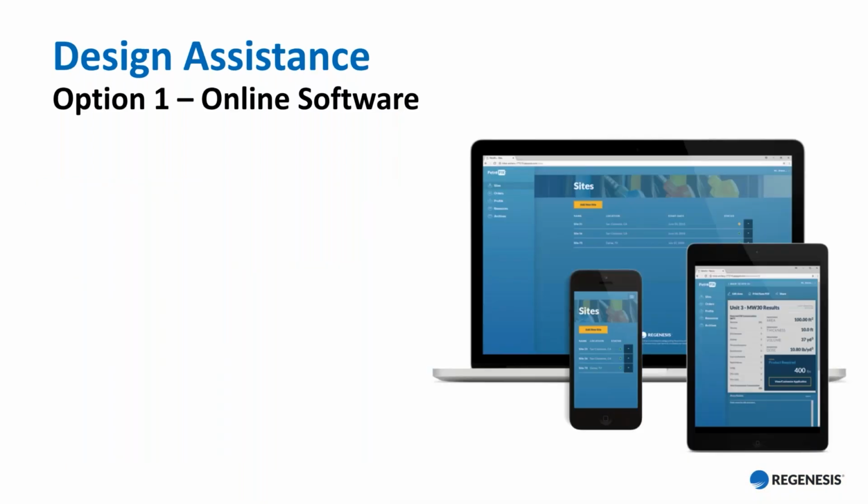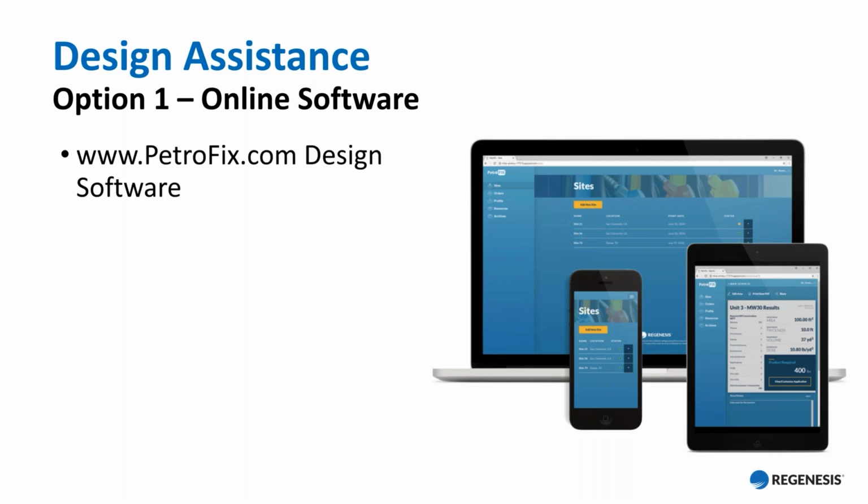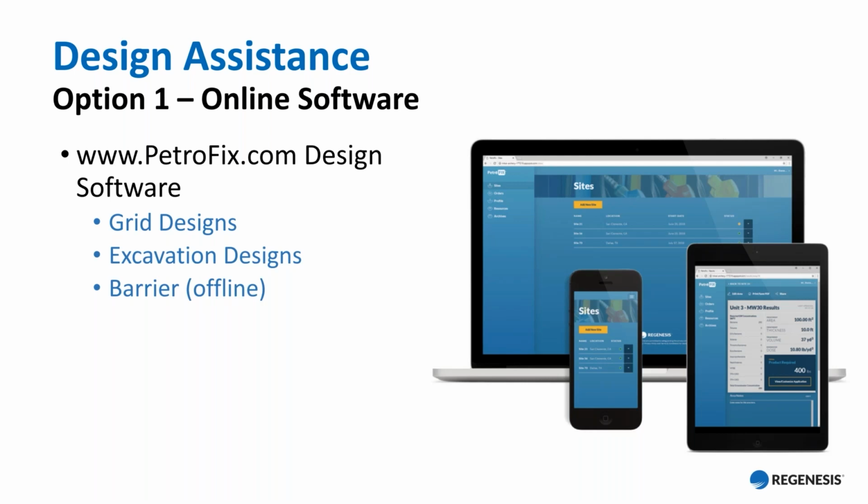In terms of the design assistance option 1, you are more than welcome to try out our online software to come up with a PetroFix design. If you go to petrofix.com, or you can even find it at regenesis.com there. And you're going to find that you can do the typical approaches. You're going to run into a grid design, you can do online, an excavation design. Barrier designs are still offline at this point. There are complexities there, and so we feel more comfortable doing those for you.